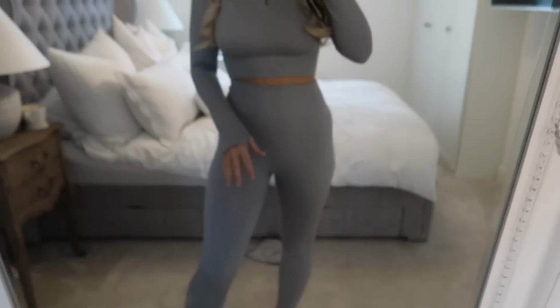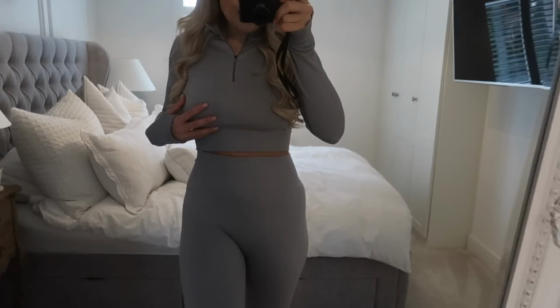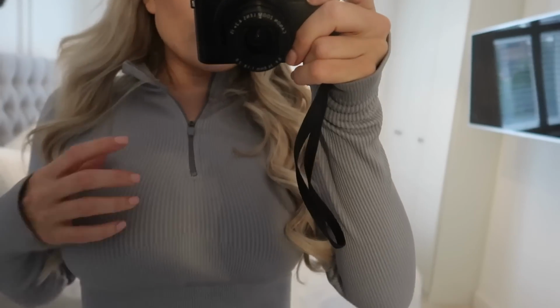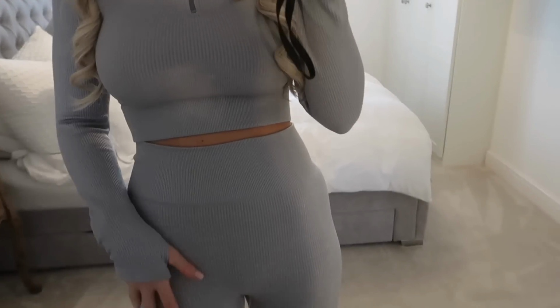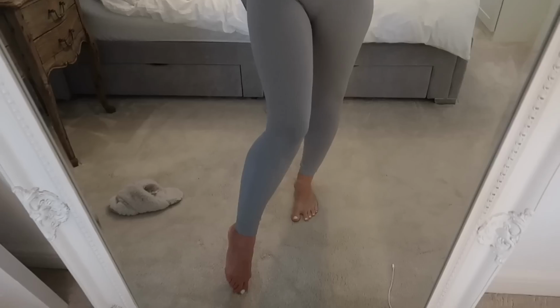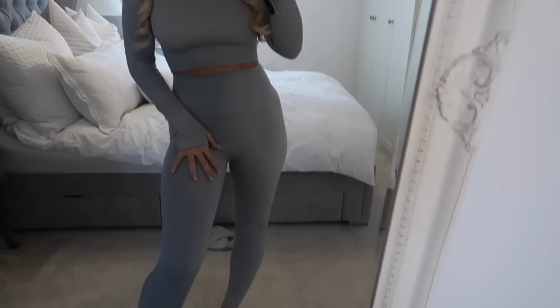I'll show you in the mirror. How beautiful. Really cute, and I'm just really happy with it. This is a grey, obviously. You can see the colour. But I also have a nude one, which is beautiful as well. I've already worn that one, so that's in the wash now. But yeah, absolutely love this. It's just so comfy as well and easy to throw on. 2 for £40, I'll link them below. I was really thrilled with them.